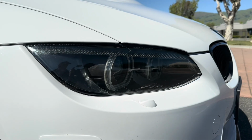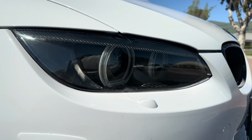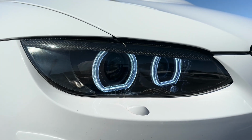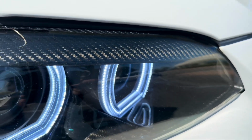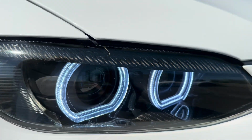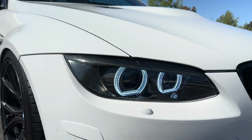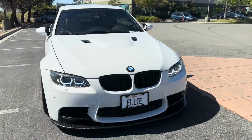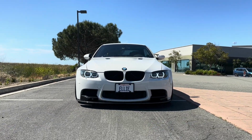Next up is our custom headlights. They're carbon fiber. Let me go turn them on for you so you can see what they look like. That's carbon fiber in there. So this isn't the fake carbon fiber, this is real carbon fiber. It's inside of the housing and on the eyebrow. I think it makes it look aggressive and modern. This is one of the things you have to do if you have an E9X, otherwise it becomes kind of dated or old looking. And that's what it looks like right there.